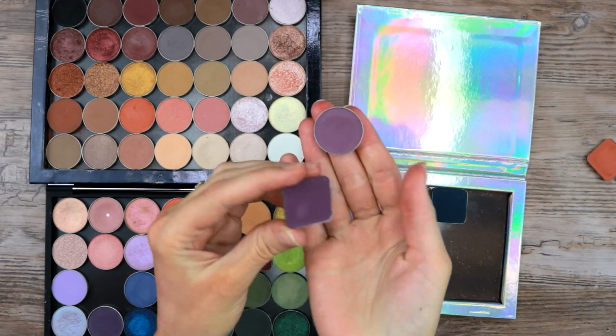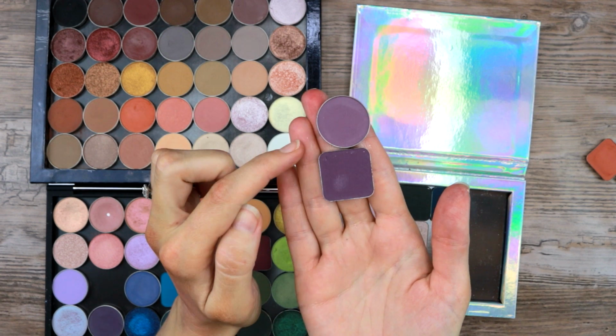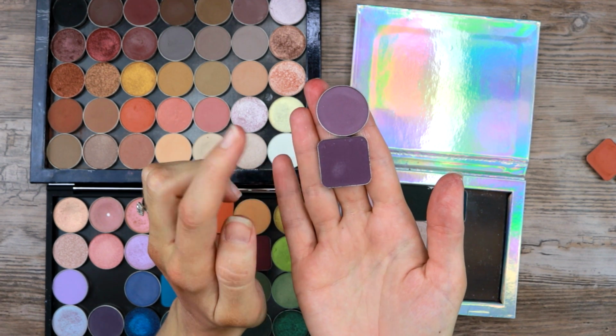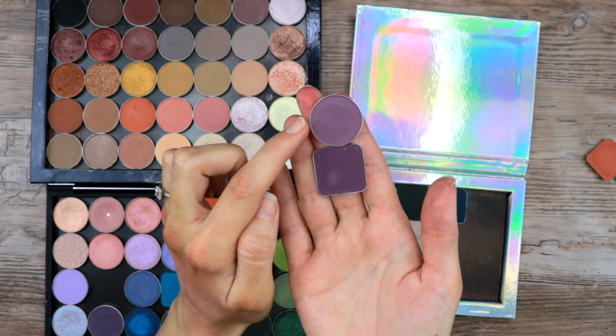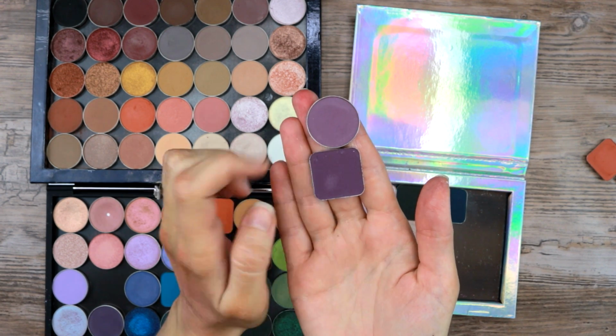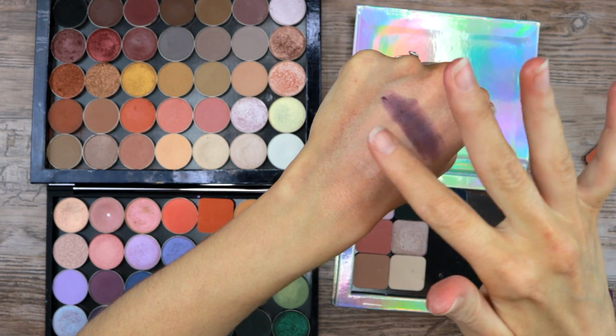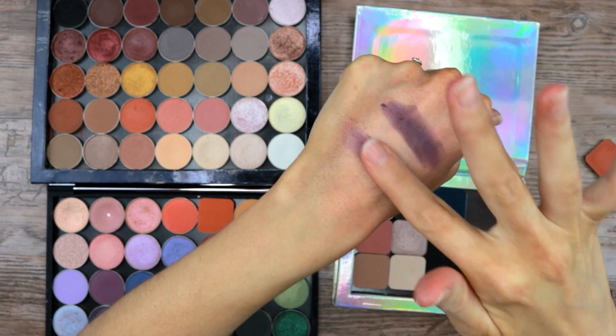It's a bit confusing. Okay, so this color is Curfew and it is coming back. I do think just from looking at it in the pan that the new Curfew seems a little bit darker than the old one. So yeah, it seems like it when I look at the monitor as well. So let's see how this swatches. Okay, so this is the new Curfew and this is the old Curfew.